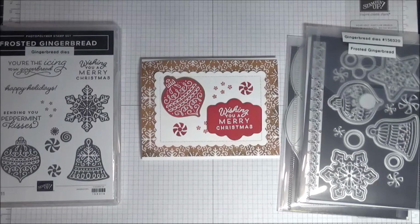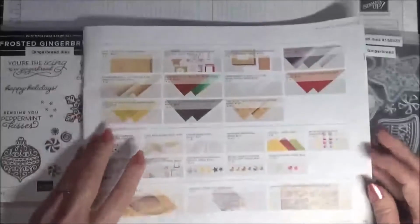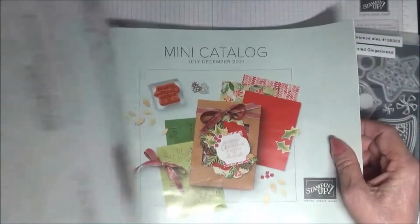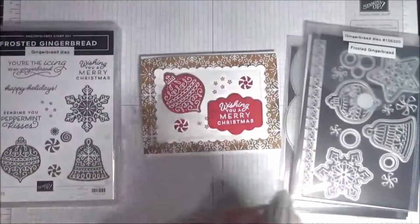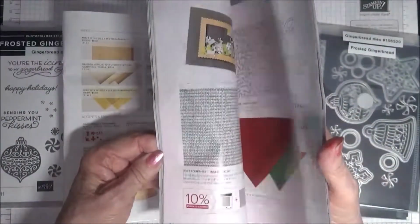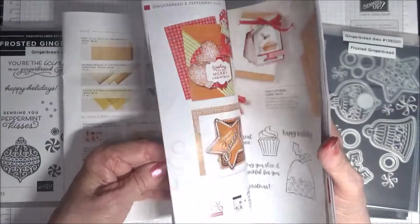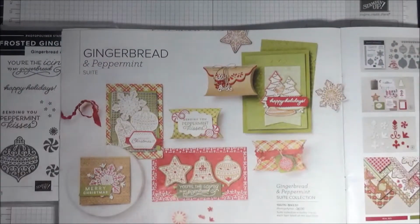Today I wanted to show you one of the fun suites from the 2021 July to December mini catalog. This is the catalog there. And this suite, let me see if I can find the page number. Yep, page 9. Anyway, this is the suite. It's called the Gingerbread and Peppermint suite, and I love this suite.